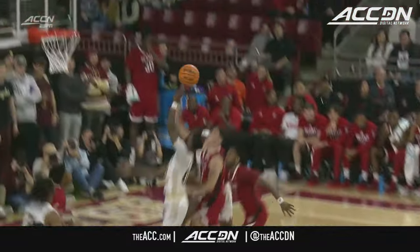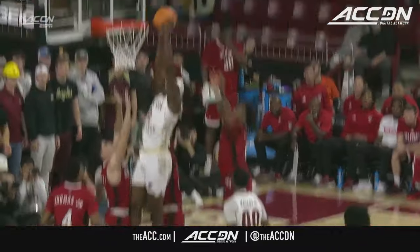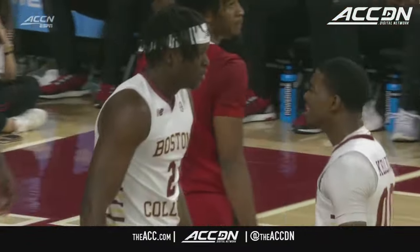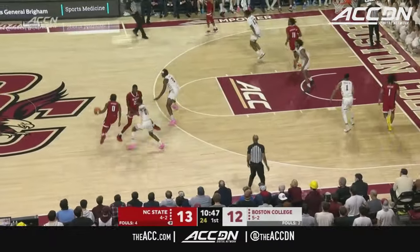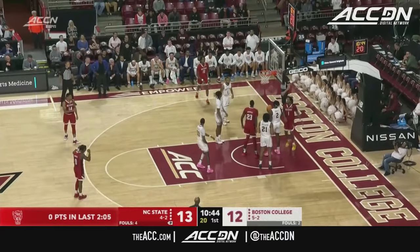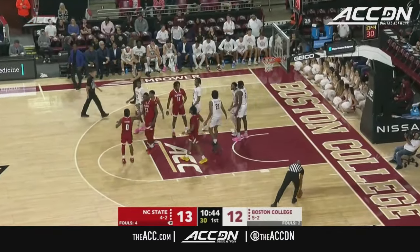Mighty: In college, attack the paint. Don't settle for jumpers. That's something Coach Grant talked to us about at shoot around. We must try to get paint touches. Well, Coach Grant and both these teams talk about adding some depth. Diarra and a one. So Mo Diarra has an offensive arsenal.